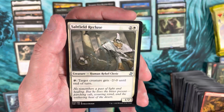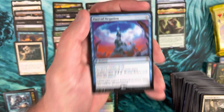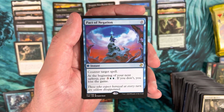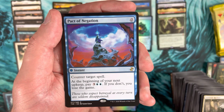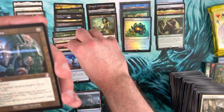Sulfur Elemental, Sidewinder Recluse, Pact of Negation after that. Yeah. Man, I am always pumped about seeing a Pact of Negation. It's probably about a $10 to $12 card, and yeah, I'm cool with that. This box is continuing to pump out value, and a Hedron Archive after that. Sweet.